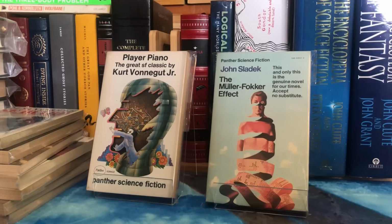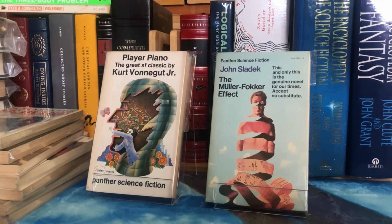I would love to have done so. And he became more of an obscure figure. And he died relatively young. I think he was only in his early 60s. Great shame. And The Müller-Fokker Effect. Great title. Aren't they absolutely beautiful? It's just Panther, the gold standard.